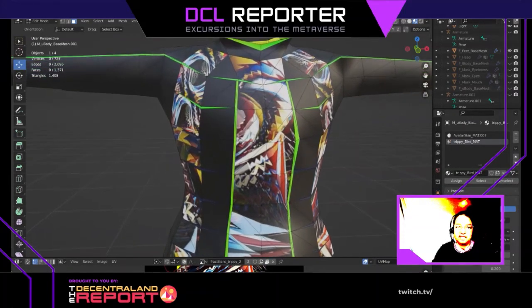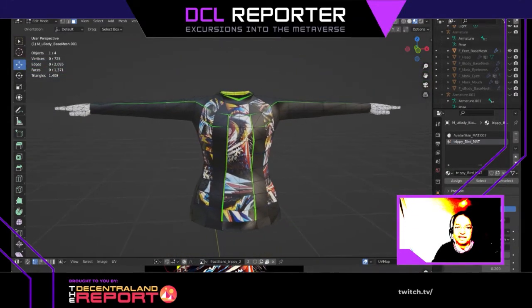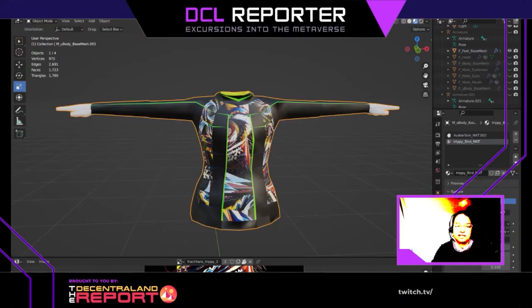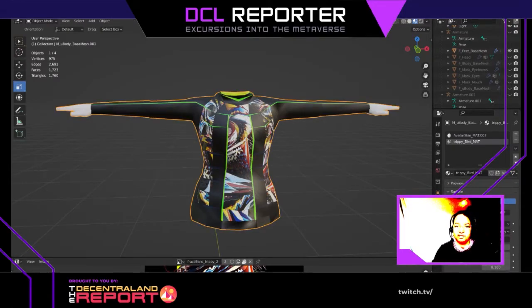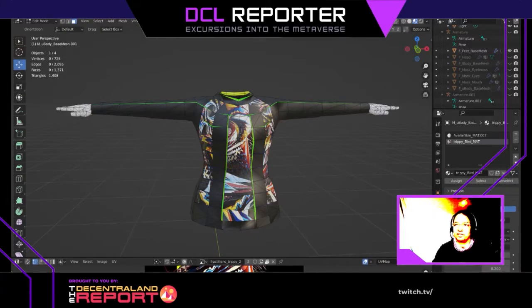If you see right now, this wearable is pretty much the same as that base model that you saw earlier. And what I've done is I've selected the different areas and added different colors in the UV mapping. So let's change it up.